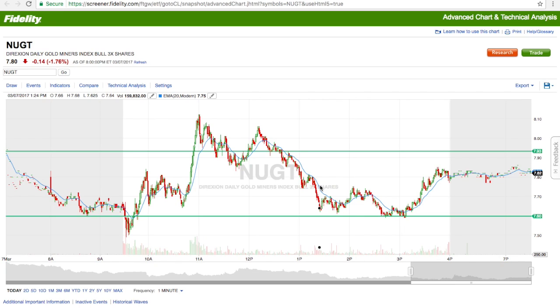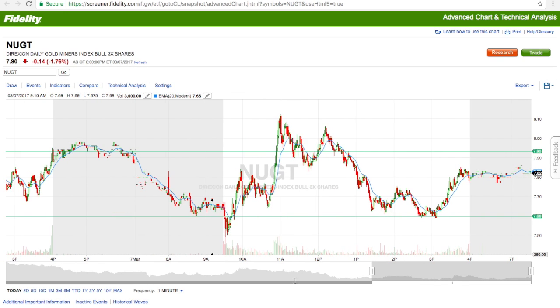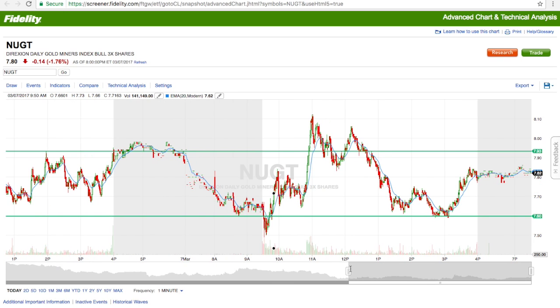Most likely, based on NUGT's trend, it's not always going to continue to drop. So again, it's all about predicting the bounce based on previous trends. So there was a bounce here at 7.60, and if we go a little bit further during pre-market hours, there was a bounce there at 7.60, and as we go a little bit further, there's a pretty good support at 7.60. So based on what I'm able to see within the past 2 days of NUGT, it's most likely going to bounce at 7.60, and it did just that.